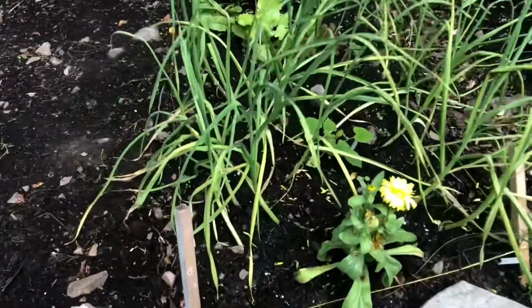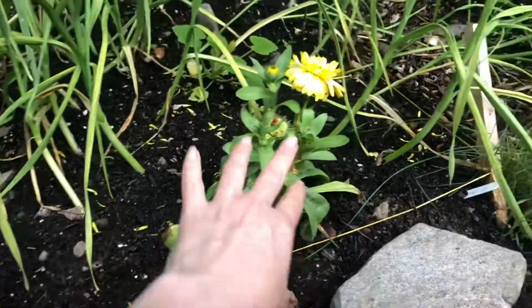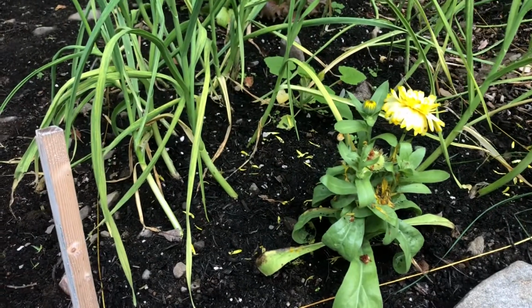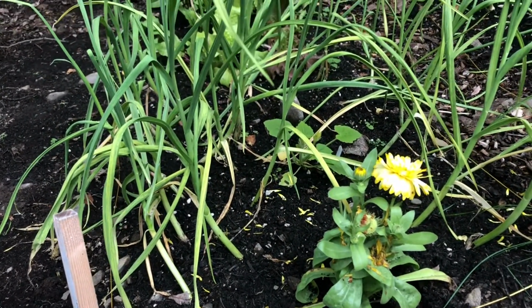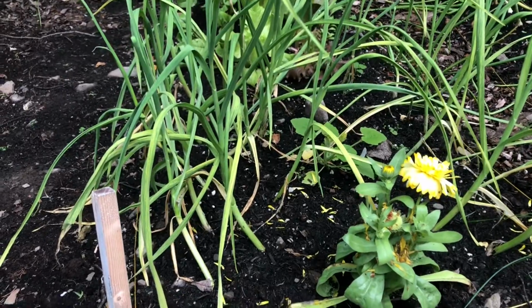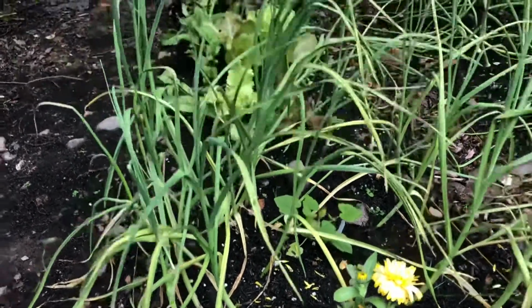So in this first row I just put in a little bit of spinach, a calendula to encourage the pollinators, as I said before, and my garlic that was planted this year, so I'm not expecting great things, but hopefully once I plant the autumn planted garlic for next year, I'll have a really good yield, but we'll wait and see, you never know.